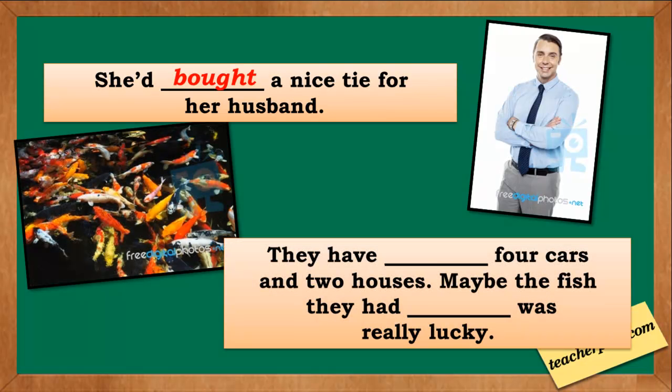The third one: They have blank 4 cars and 2 houses. Maybe the fish they had blank was really lucky. The correct answers are bought and brought. They have bought 4 cars and 2 houses. Maybe the fish they had brought was really lucky.